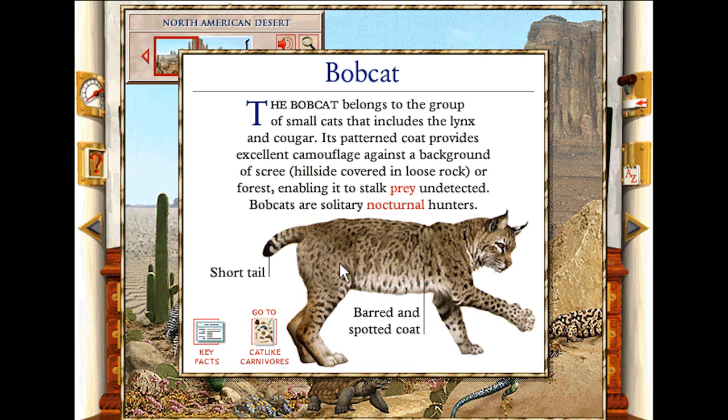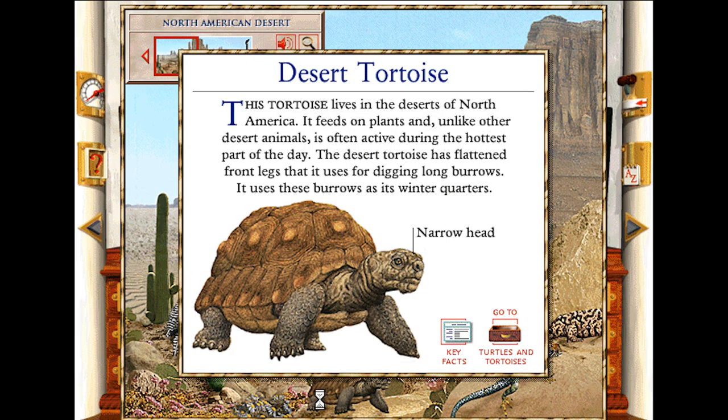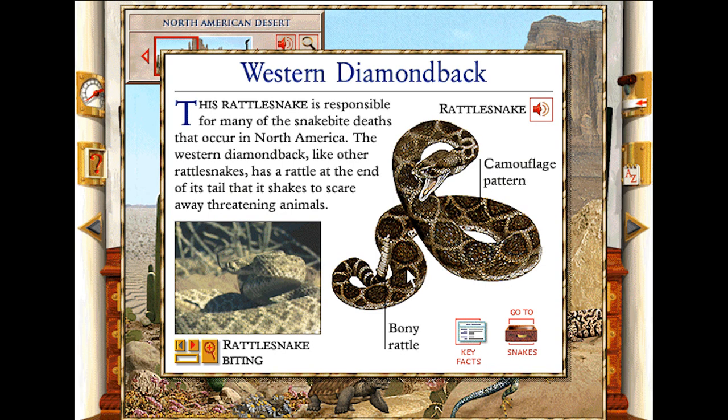Bobcat. Desert tortoise. Western diamondback.